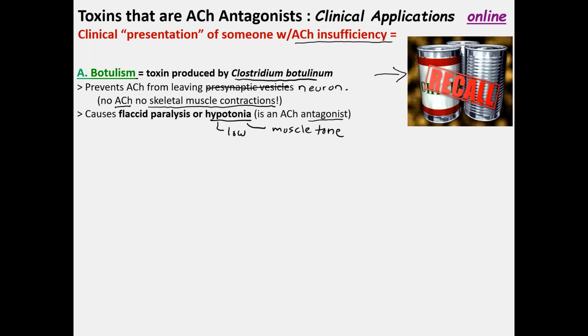All right. So could you possibly encounter this as future nurses? Yeah. Okay. There's also a botulism antitoxin that you can give. But yeah, you could encounter botulism.